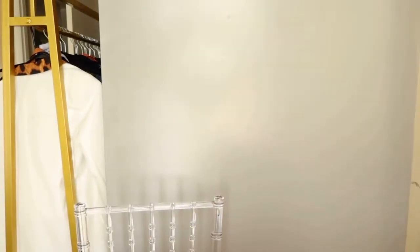I can't wait to go places and wear these today on sunglasses. Don't ask me where I'm going because I don't know. I have no idea. Another one.